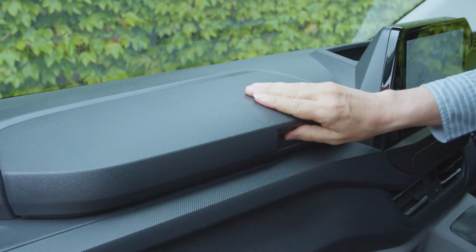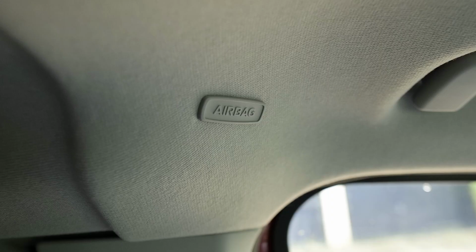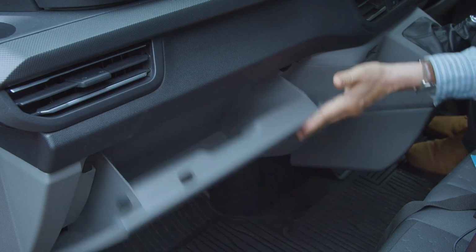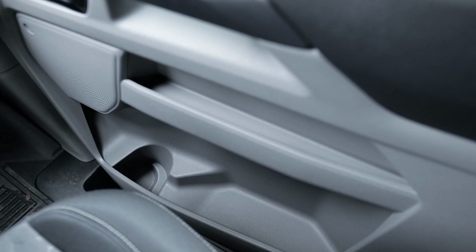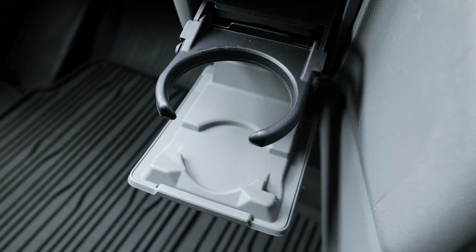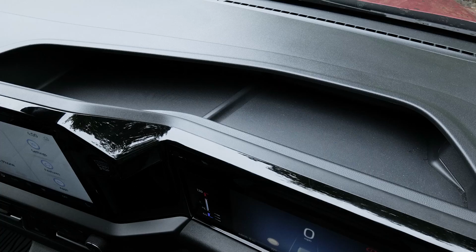Other practical touches include 2 glove boxes, the upper one aided by the move of the passenger side airbag to the roof, and the lower one lockable in better trimmed models. And an upper door card shelf, as well as deep lower door bins with bottle holders. There's a cup holder at either end of the dash top, and another folds out from the lower part of the central fascia.